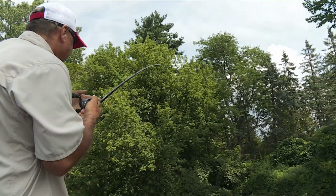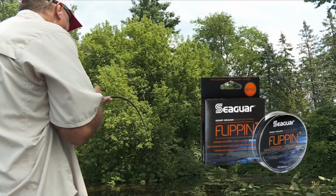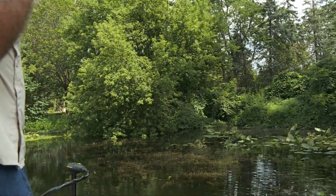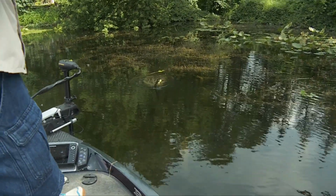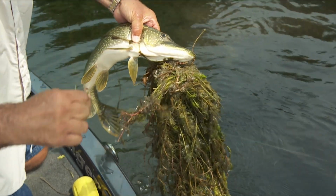This is where a stout flipping rod and 65-pound test Seagar flip and braid really comes into play. If you're going to fish the thick stuff, you need to be adequately equipped to hoist not only the fish, but the vegetation as well.